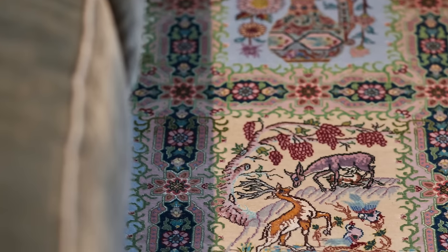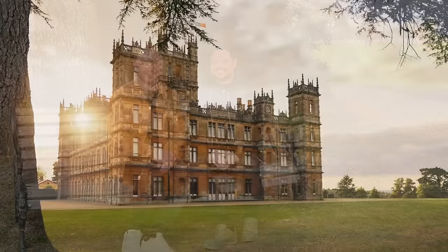Yeah. Very personal as well, because it's got the client's original antique rugs, which I think is a really nice touch. It stemmed from Downton Abbey inspiration, and that was a lovely story. And you guys got to go and visit Highclere Castle as part of your research.